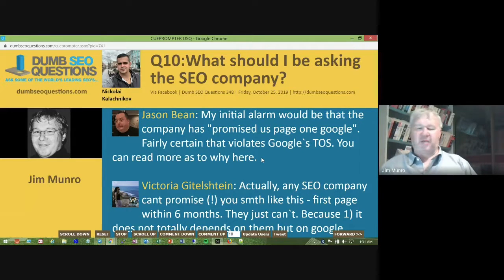But look, anybody that promises you a page one position is just a crook. Just stay away from them. We have the same problem. I see one of our leading SEOs lamenting the state of the SEO industry here in Australia. We have lots and lots of SEO companies promising page one of Google. Just don't listen to them. Just run like hell. Anyway, let's go to the next one, David, do you think?